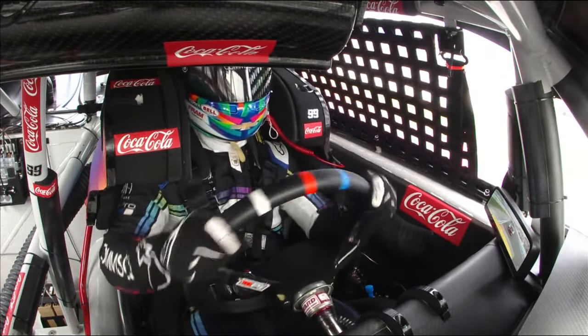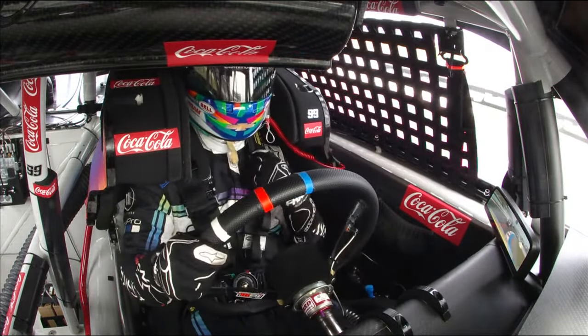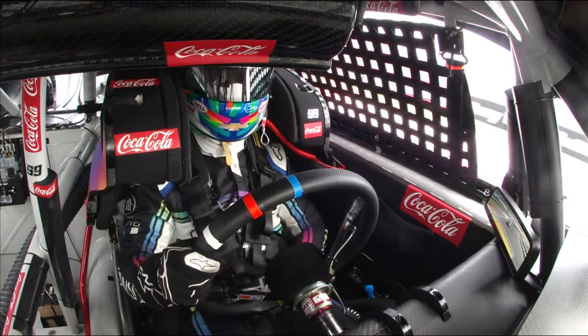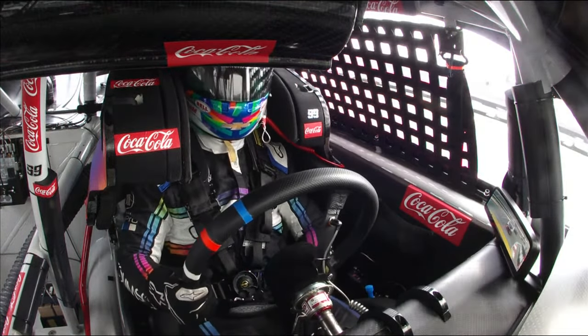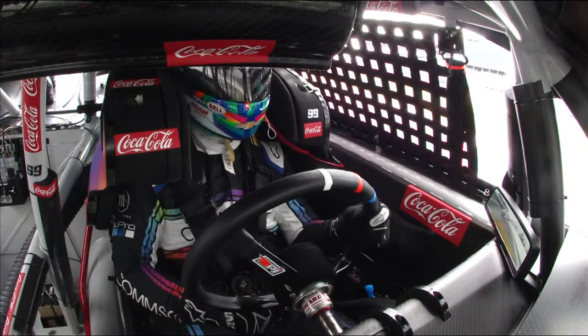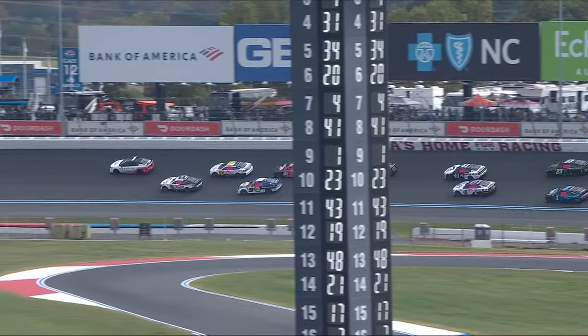Playoff guys all stacked up in the top eight in stage one. Everybody receiving points in the top 10, with the exception of Allmendinger, because AJ Allmendinger is not running the full-time Cup Series. He runs full-time in the Xfinity Series, where he actually won yesterday at this racetrack for the fourth time in a row.